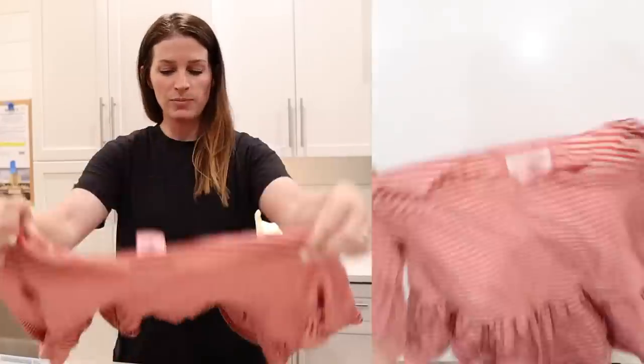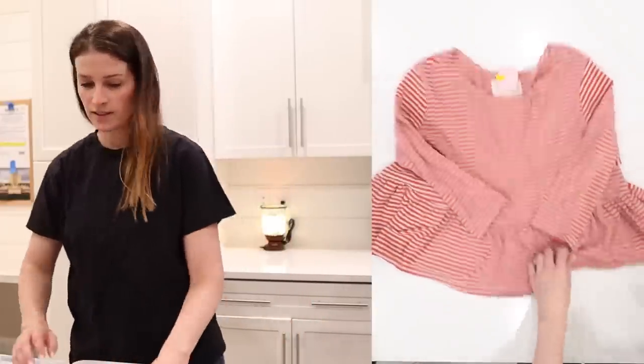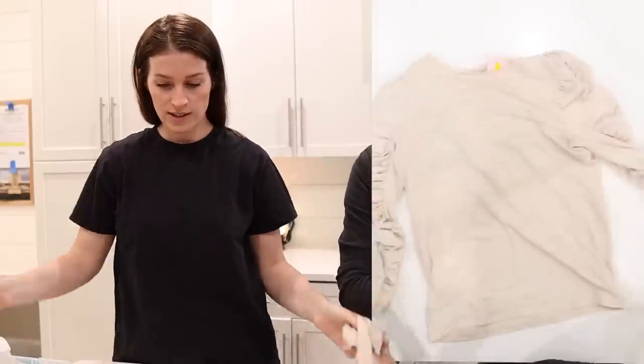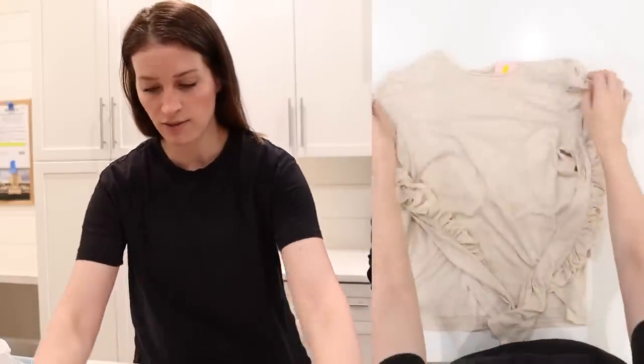We got the Free People. This is like a striped peplum little tee here. What's it worth? Oh, like 20 bucks. 25. Another Free People. This has like a ruffle long sleeve. I would say 30 bucks on this because it's kind of fun and cute.